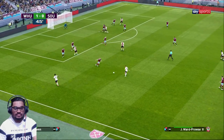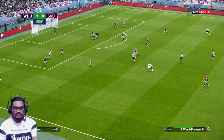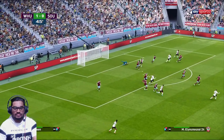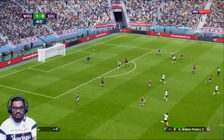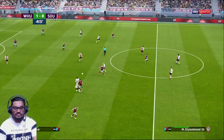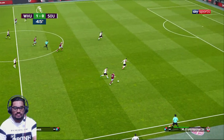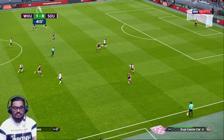Walker Peters. Nice sequence of passes, this. Big chance! Oh, what a wonderful stop! Well, you can't ask for much more than that. A difficult moment he simply had to deal with. Oh, that is a nice touch.